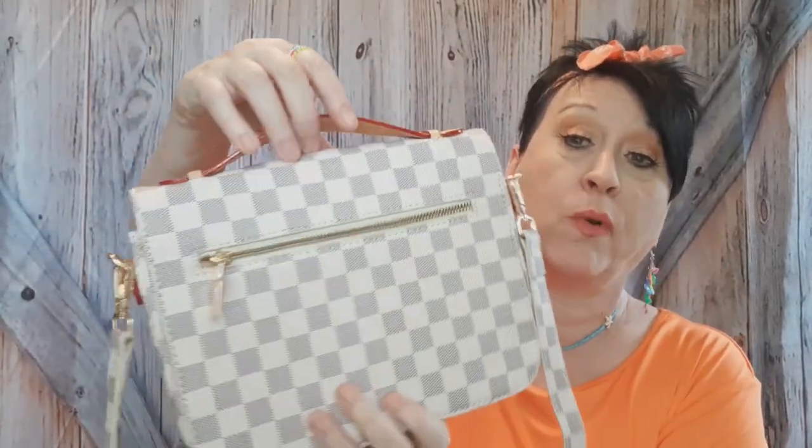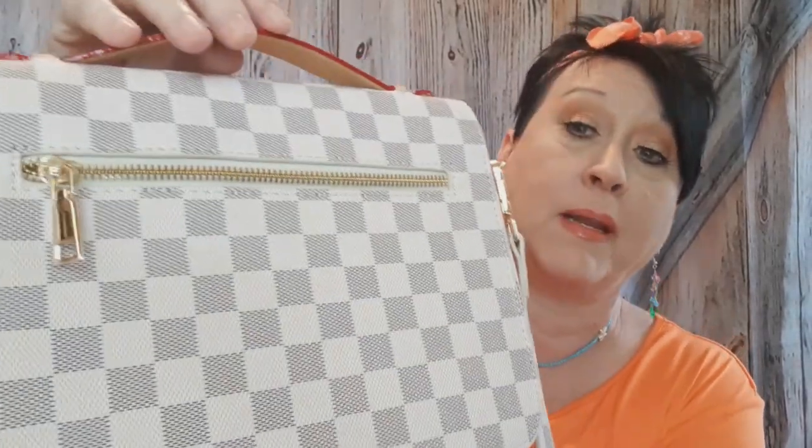I ordered, it's my last one, the Neverfull MM in this print. You know, I have the Neverfull MM in the brown one, like this print. It's a rep. And then I have one in monogram that has the camouflage on it. But I've always wanted one in this print. And why not? I mean, it's cheap. It doesn't have Louis Vuitton on it.